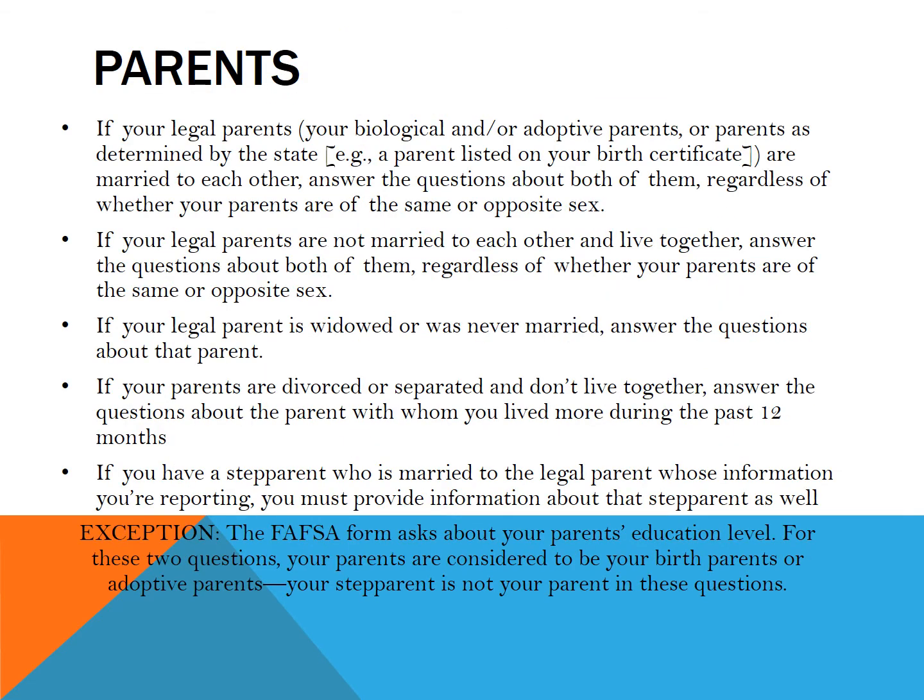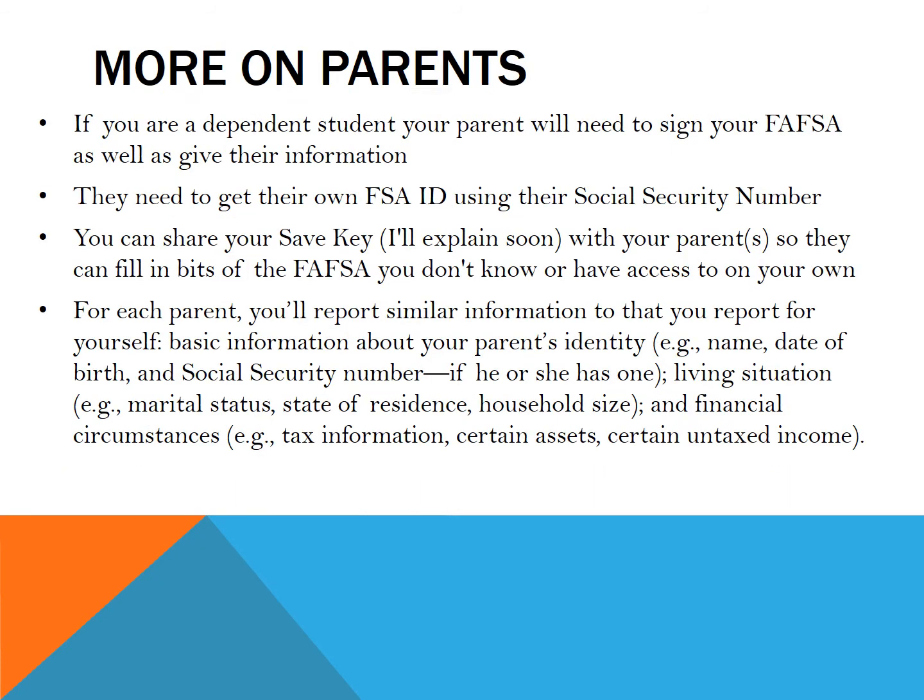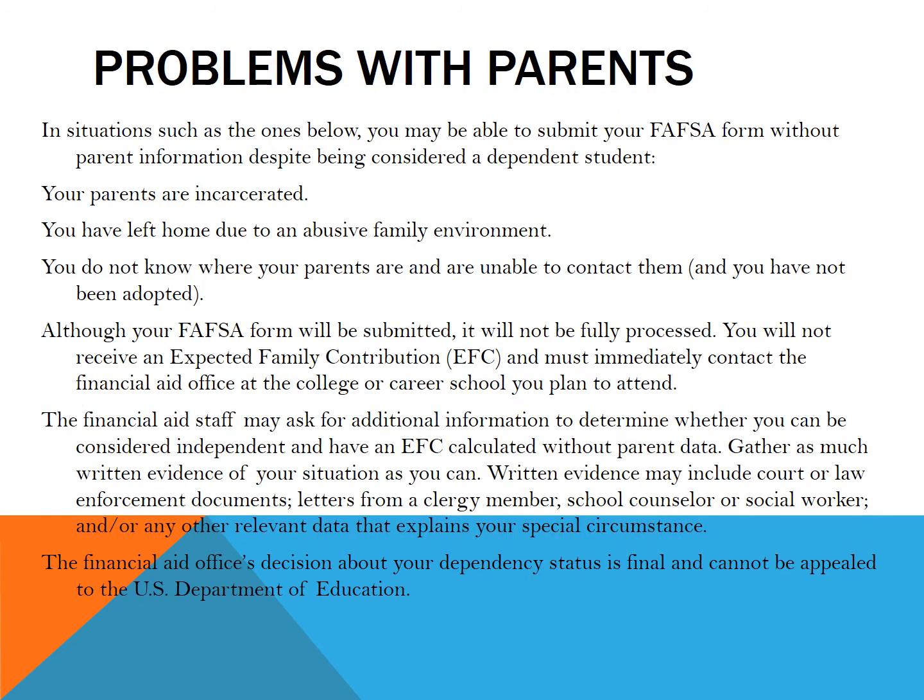Here are some details on parents, including unmarried, divorced, separated, single, and step-parents. Parents must get their own FSA ID, but can use your save key. They also need to give personal and financial information, and they're going to have to sign, so all of that requires the FSA ID. If there are issues with one or both parents, there are different ways to deal with it. But don't quit because of issues.